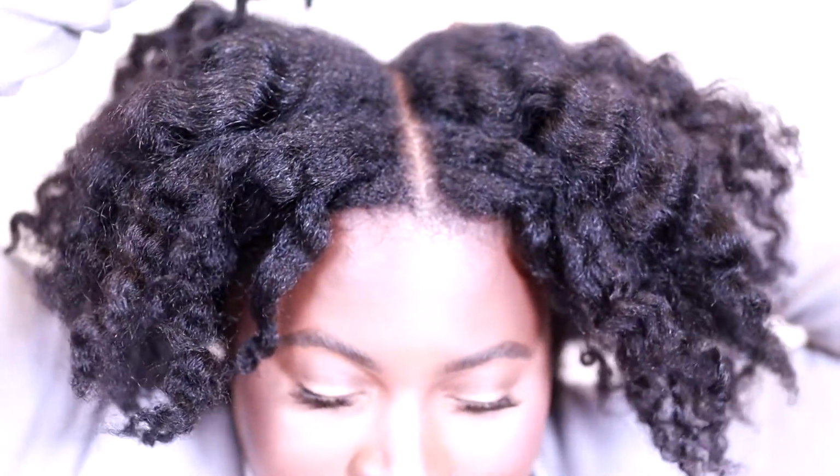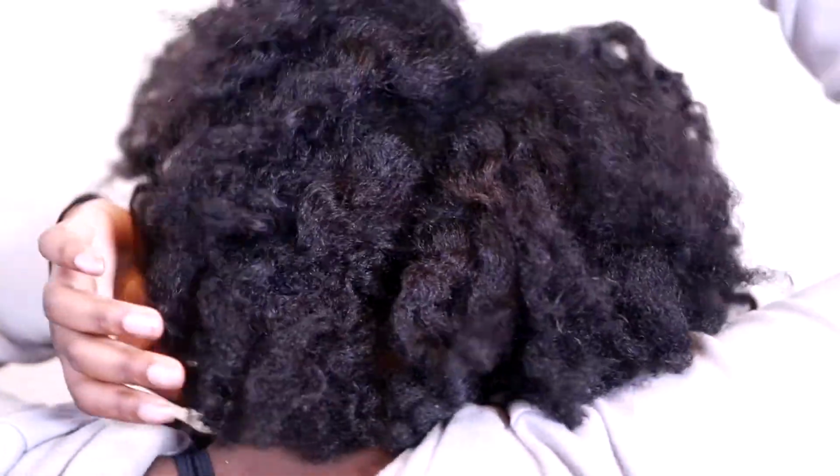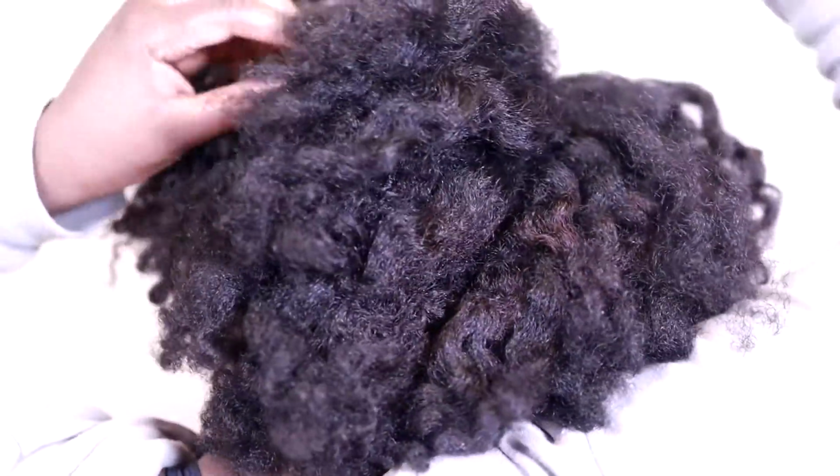So now that we have it all picked, unbraided, what I like to do is take a pick and go along the roots and just lift up, just pull up on my hair, especially the places where I parted to make braids. I like to lift those up, especially in the back. Just lift up your hair.